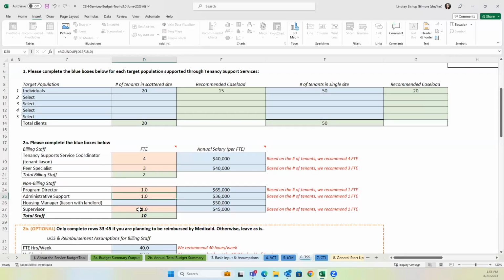How many supervisors for 7 staff persons do you want? And so we had a recommended 1 FTE. It's 7 total kind of staff that are providing services. And so maybe a little less than 1, but we're recommending 1 here.